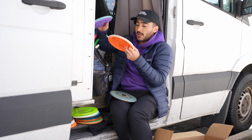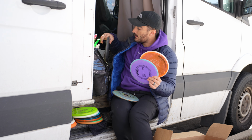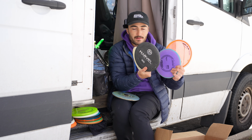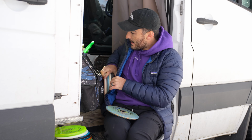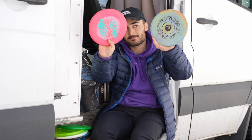But I'm pretty sure the putter lineup for me is going to be Envies and Marvels in both base and premium plastics for very different occasions. Maybe not going to have all these in the bag at the same time. This is a lot of putters, to be completely honest with you. And then on top of that, having not a Z Zone, but an ESP Zone and an A2.